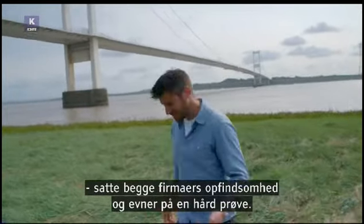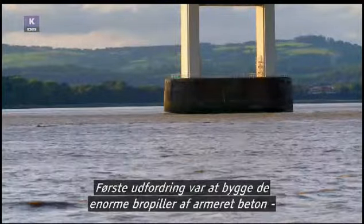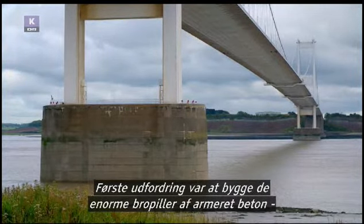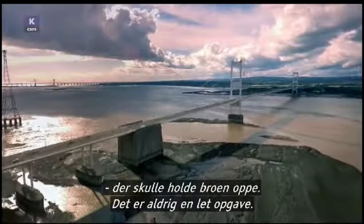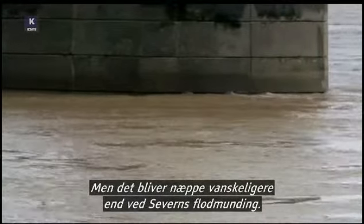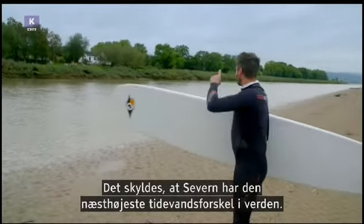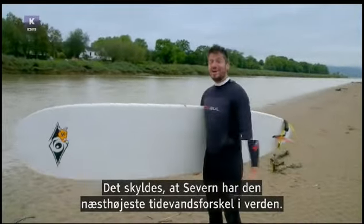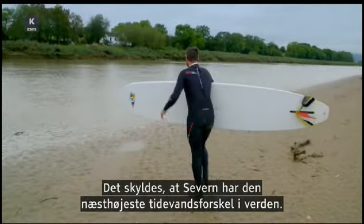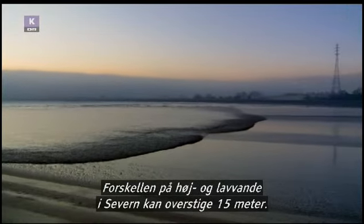The first problem was how to construct the massive reinforced concrete piers that would support the bridge. This is never an easy task, but factor in the Severn estuary and it's as tough as they come. That's because this river has the 2nd highest tidal range of any river anywhere in the world. The difference between high and low tide in the Severn can be over 15 meters, with water flowing at speeds in excess of 9 miles an hour.